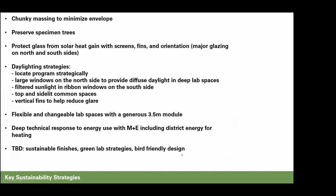Just a quick outline of some of the things that we're doing for sustainability and a big picture point of view. The building, as you probably noticed, is chunky. A more accurate description would be that it has not a lot of envelope for the size of the building, which is good from an environmental point of view. Also, as mentioned, we're preserving specimen trees. We've put a lot of effort into protecting the glass from solar heat gain, first off with orientation, and second off with screens, fins, and that kind of stuff.